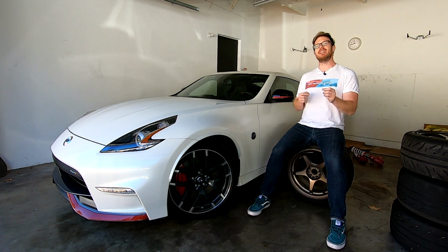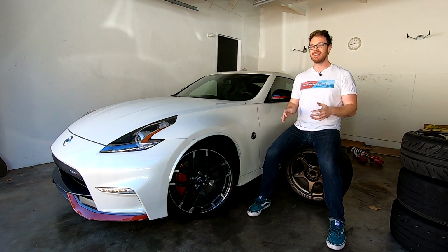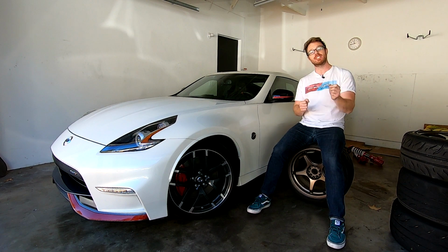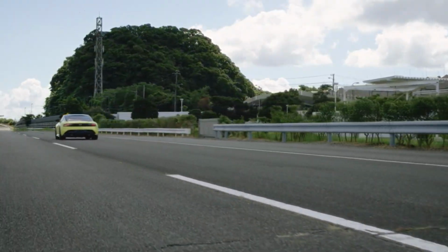Of course, that's what we know for now. Things are still preliminary. Nissan's holding their cards very close to their chest with the new Z car, and I think they're doing the right thing here. They've teased us enough. They told us all the basic details that we do need to know. Now they're letting the hype build, and the hype is real.